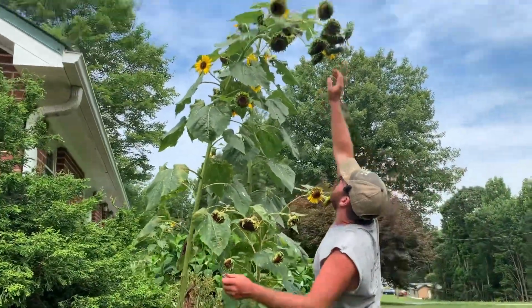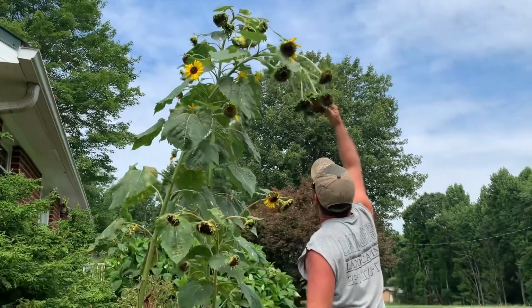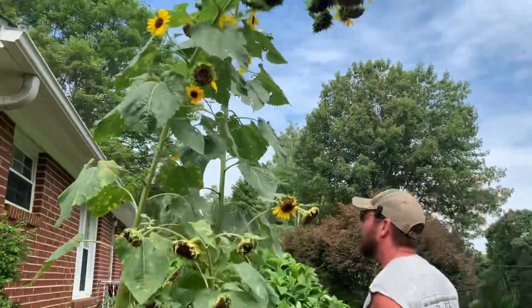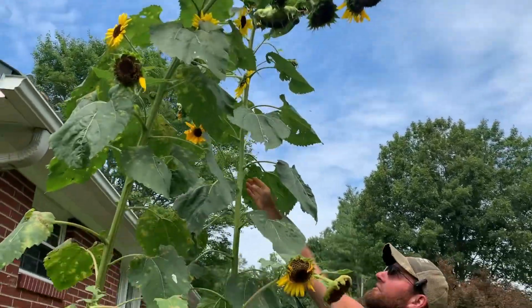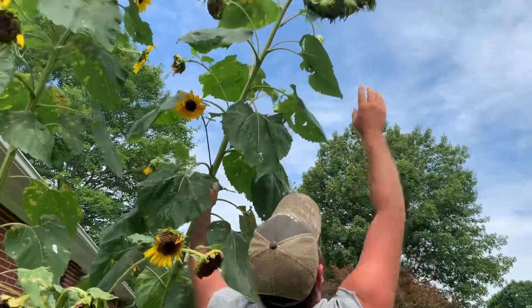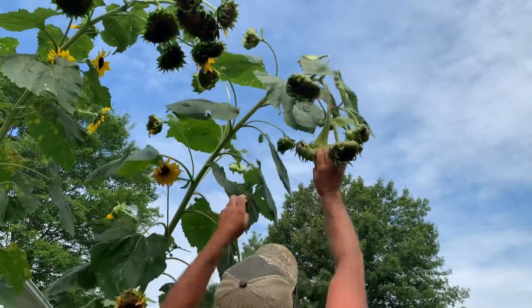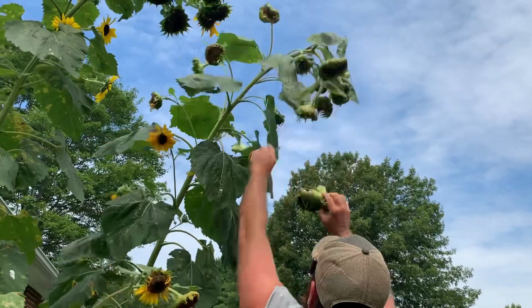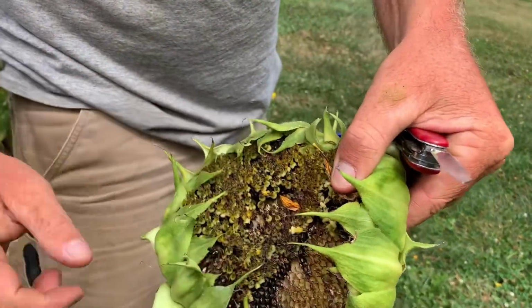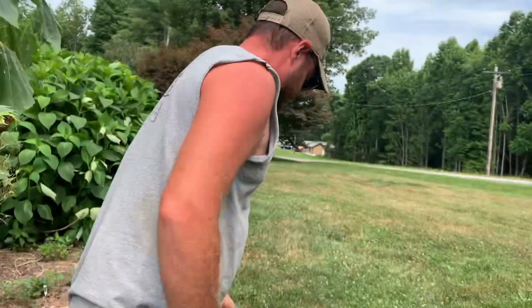Oh, let's see if I can get this without tearing it down. Well, they've done stripped that one. Got a few seeds in it, don't it? It ain't got many. It ain't worth fooling with. We'll let them have it all. Look, they done got most of that one too. Been working on them.